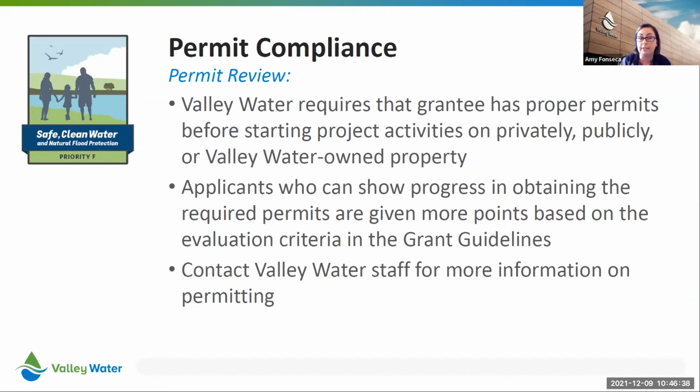If you can show progress in obtaining the required permits, like if you've applied for a permit or you've made inquiries, or if you have the permit, go ahead and include that information. You can also include it as an attachment in your application because you could be eligible for more points for that area. So if you have questions, feel free to reach out to us.